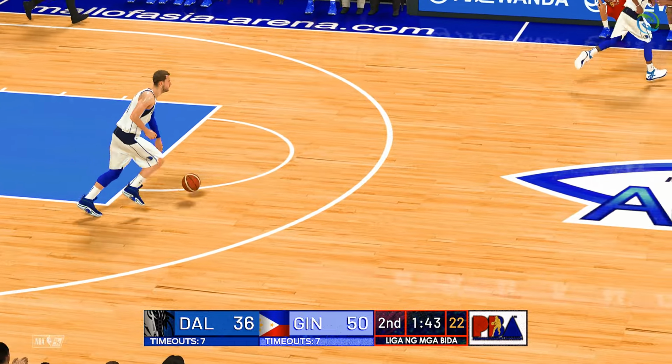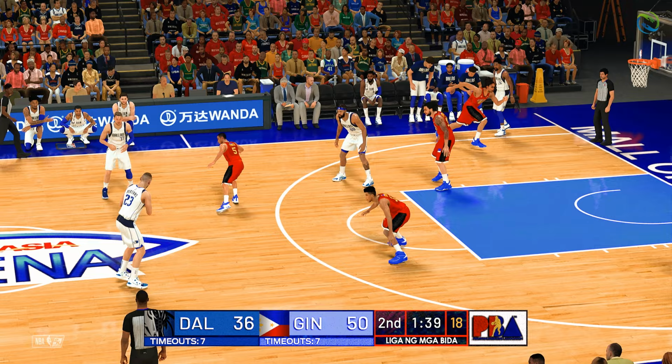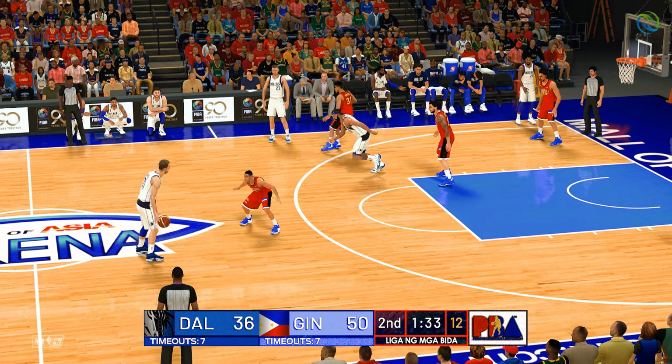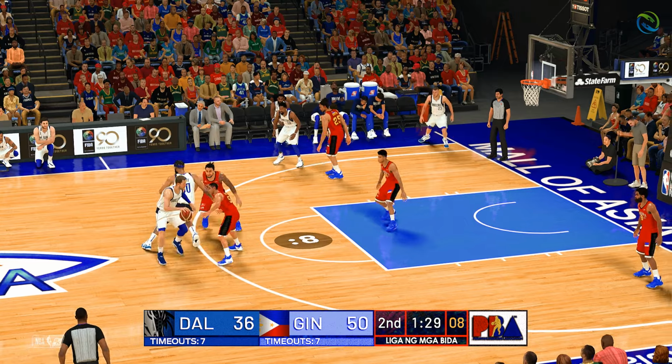And just not letting up at all. I mean, you have to love this approach. You want to get the ball to the guys who make plays. If it's working, keep working it. That's what I say. Keep the pressure on. Now here's Doncic. 20 points for him. And they doubled up Doncic.